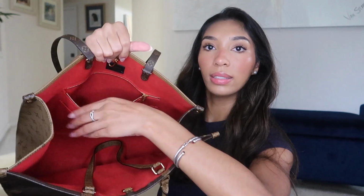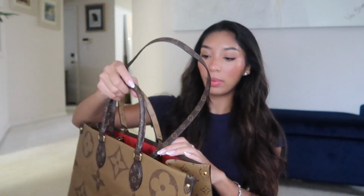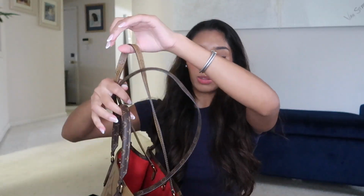But this is what it looks like. Definitely if I put stuff in it, all of the creases would come out. But it is a super nice bag. It has this compartment and then these two little slots. You definitely could get a bag organizer for this one too, which I might actually do because that will definitely help it keep its shape a lot better.